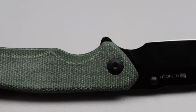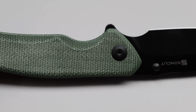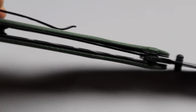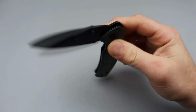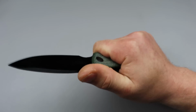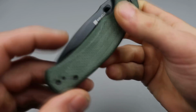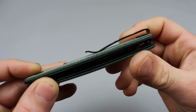Now, it's not bad enough that it didn't make the list, right? It's obviously good enough that it made the list, but it's bad enough that it didn't go higher up on the list. If the access to the lock bar was a little bit better, it'd probably be bumped up a spot or two. Maybe not, but probably, because that's the one thing I think about every time I use this: the access to the lock bar. It is tight. It could be better. Is it like the worst? No, but it definitely could be better. So that's why that one was so low.